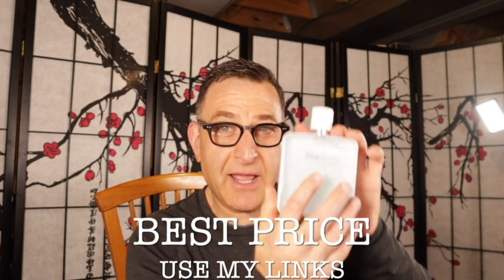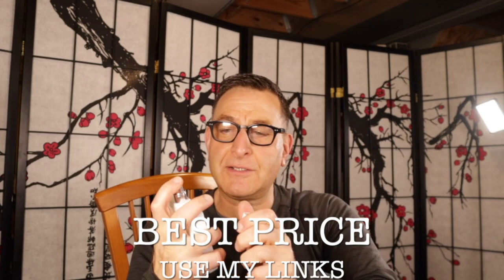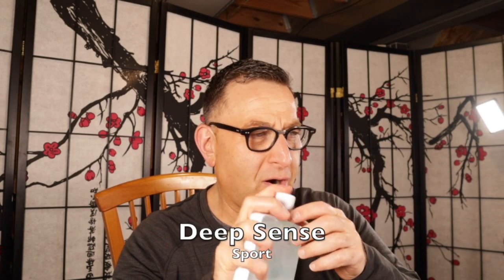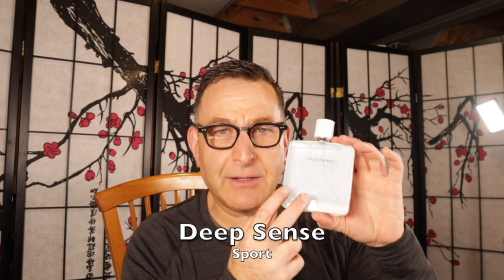Then I found this one called Deep Sense Sport. Heavy bottle. The fragrance atomizer comes out kind of weird, like soft. It's a soft trigger as opposed to a hard trigger. It lasts throughout the whole day though. This is eau de parfum. This is eau de toilette. So you would think this is on steroids of this.